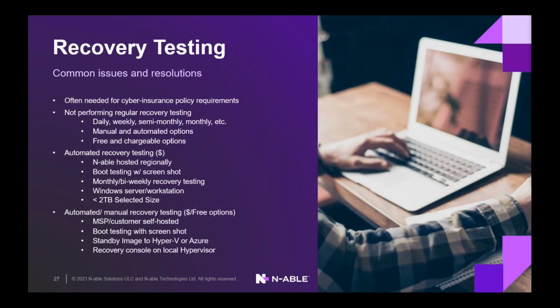Recovery testing. This is the only real sales component in this particular session. And the reason I talk about recovery testing here is it's something that is not done frequently enough, but you probably have a requirement for it, or it's a situation that you could sell this to your customers and pull in more revenue. Maybe you're doing some of this automatically for your partners and you've built it into your various plans. You can do it a couple different ways.